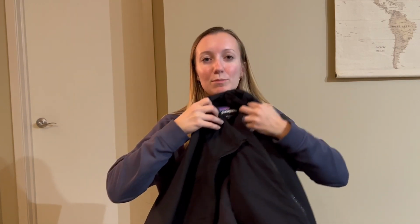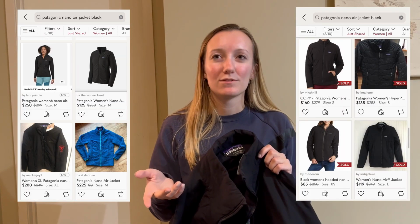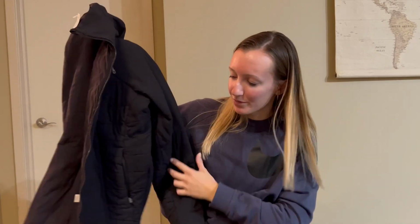I'll make a video soon, maybe before I post this haul, of looking up the style number and the date on the tag to find what it is. So I looked up the style number, found that this is the Air Puff hoodie jacket, whatever it's actually called. And there were listings for this on Poshmark for like $150. And solds were, you know, like 80, 100, 120. So I can probably pretty easily double my money on this, especially if I list it on Facebook Marketplace where this would do great. So it's in great condition.